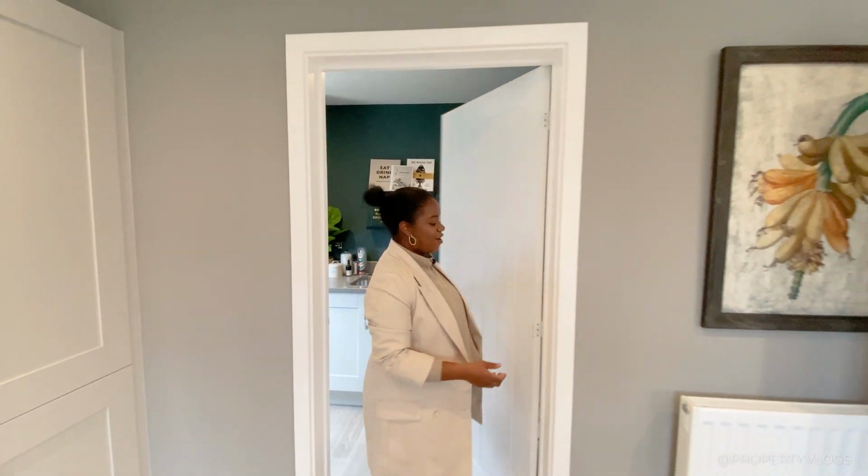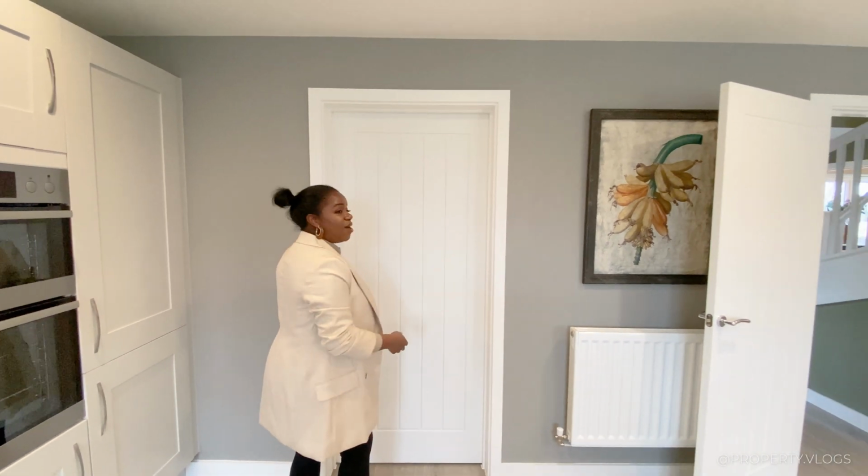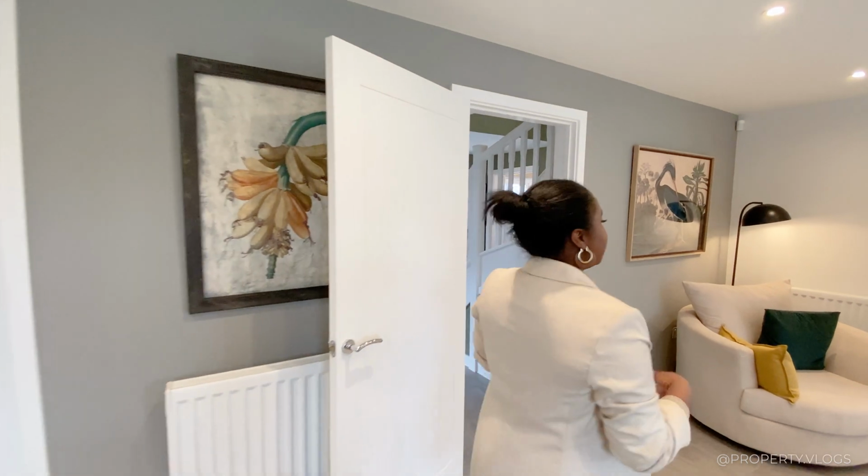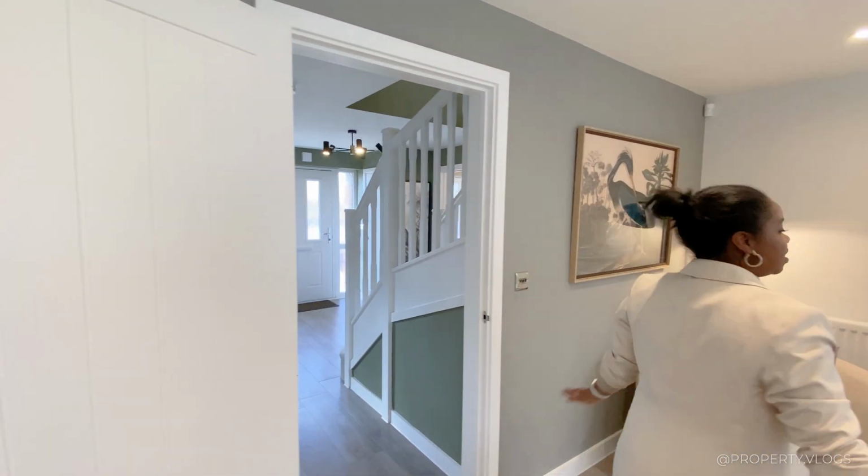And then you can close it all off. This is my favorite bit. Close it all off and then have peace and quiet in the kitchen whilst the dryer spins. And that's it, guys. So this is the downstairs space.